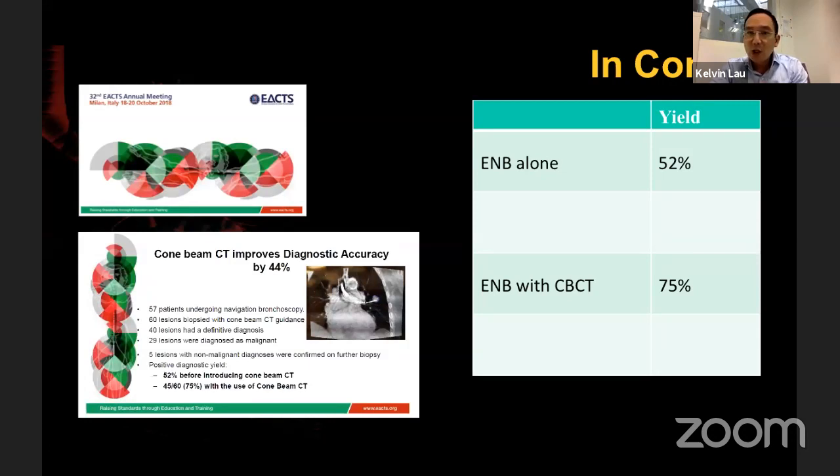So how does Illumicide fit into that? Well, Illumicide without cone beam CT is better than the old navigation bronchoscopy. And Illumicide with cone beam CT is better than my navigation bronchoscopy with cone beam CT. So it has enhanced the navigation and the accuracy of my biopsies. Now, one thing I haven't shown here, because the data is not out yet, is that for the cone beam CT, it significantly reduced my time of procedure and my radiation dose.